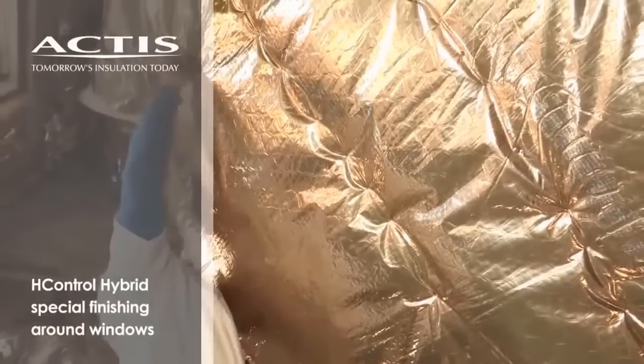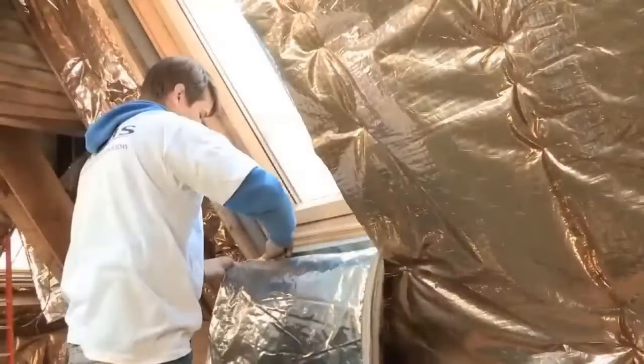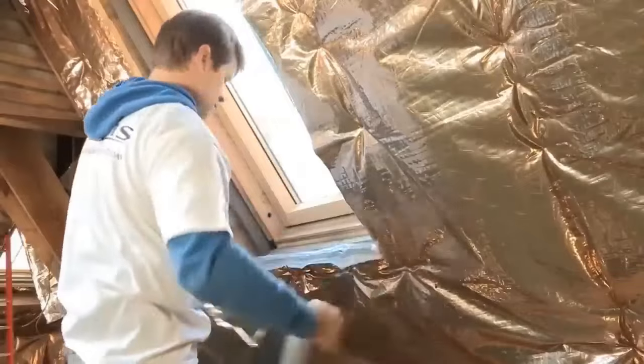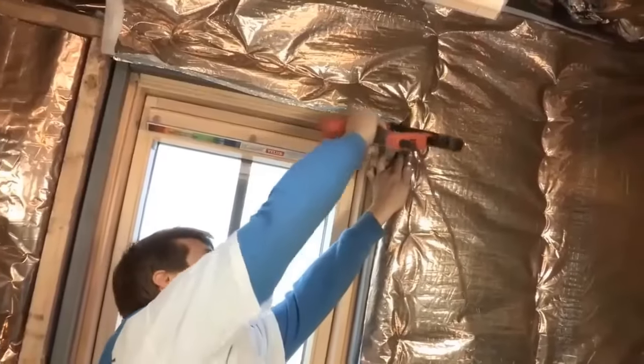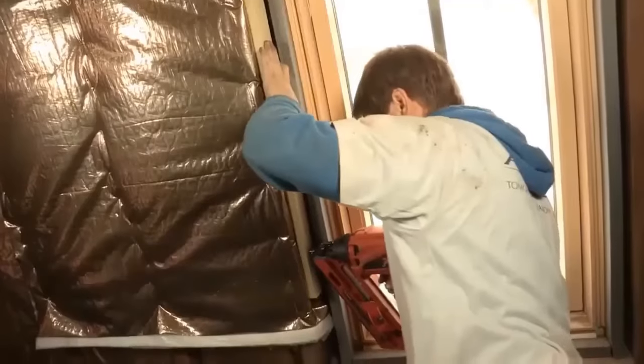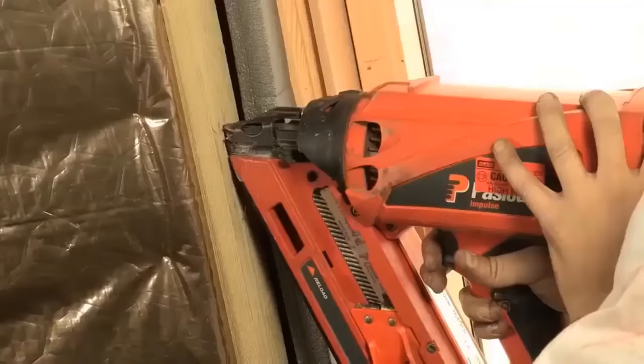When insulating around windows, cut the product using an Actus cutter. Fold the product as needed and staple it to the structure with a batten. This ensures airtightness around the window area. For further airtightness and to secure the product around windows and other structures, fix a counter batten in place.